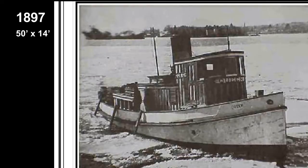Okay, this boat, Queen, was built. Now, I've mentioned this name enough times. What was the gentleman in Buffalo who would buy fish tugs and convert them into tugboats? Mr. Cowles. Okay. This was not one of the fish tugs, but he built it in 1897, and he sold it to George Bolt. Anybody know the name George Bolt or Bolt Castle?